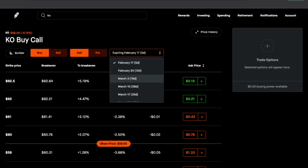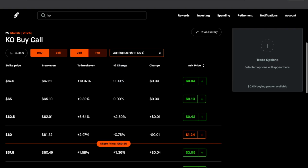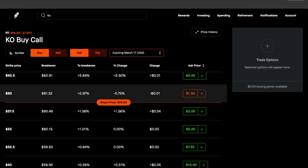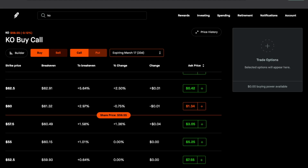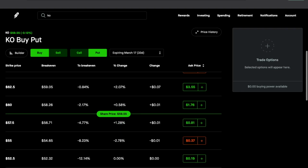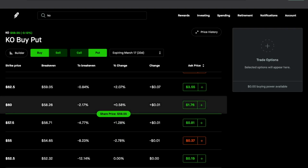I do like that Robinhood's putting this out here. Me, I'm going to go to 26 days, or 33 days. I want to get paid every month, so this is what I'm doing on it. But I also want to own Coca-Cola. And what you want to do here is move to a put. Now, why would you want to move to a put? If you want to buy the stock, you don't want to bet that it's going down, but you want to buy the stock at that price that you think is fair and a good price to buy at.